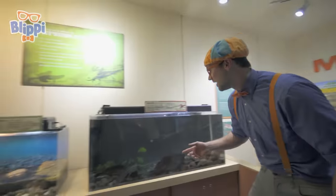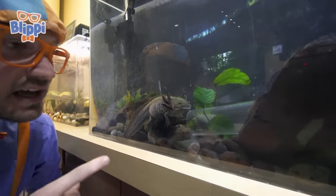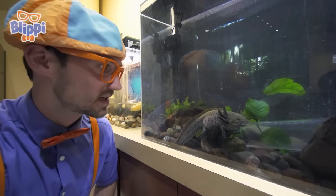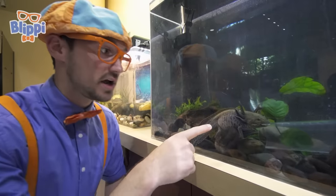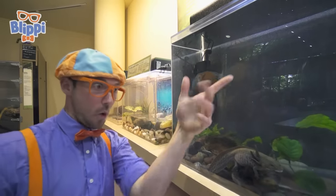Oh, and an axolotl, check this out. Whoa, see that? That's an axolotl. Whoa, so interesting. Kind of looks like a salamander mixed with a fish. But the cool thing about axolotls is if they lose a limb like their arm, then from there, they can regrow it back.